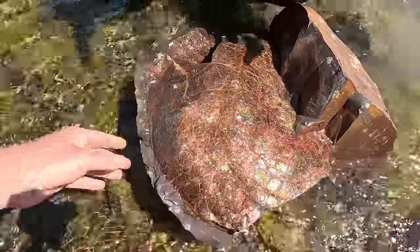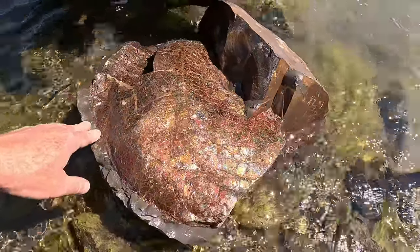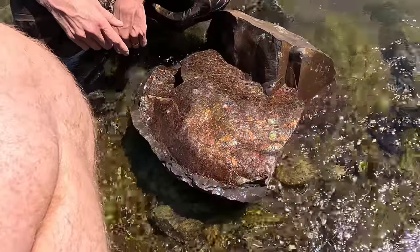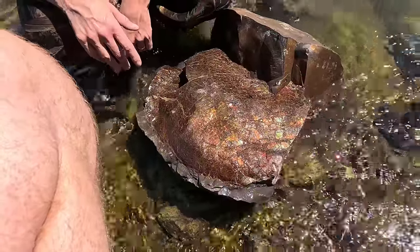This one's amazing, and a beautiful size. Like this has to be 28, 30 inches. Like it's huge. This one will be a real treat to finish because there's no dead spot on it. The entire fossil is covered in good quality.